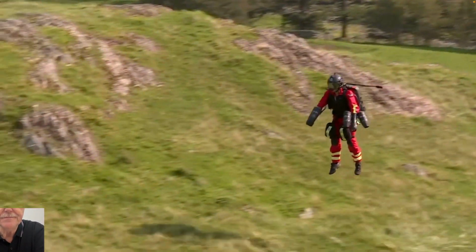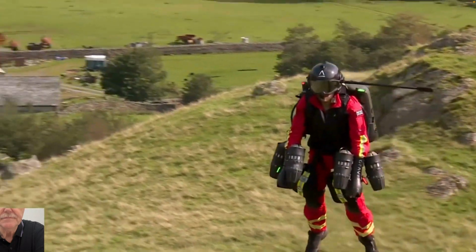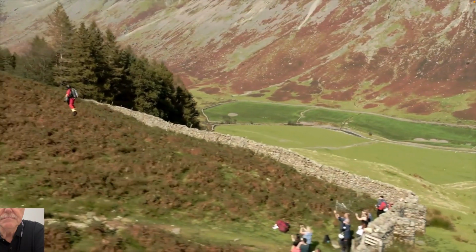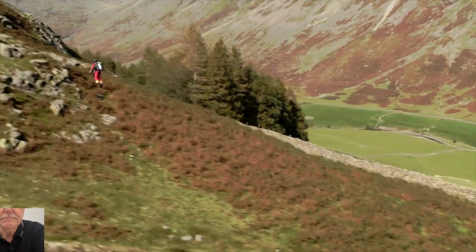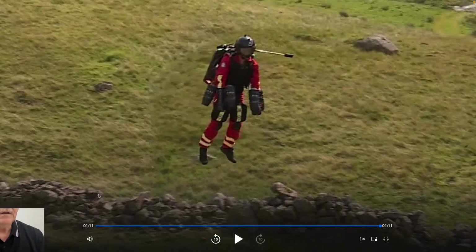Some journeys would be much shorter than this. And Richard says it's also safe for the person flying, even if something goes wrong. The ambulance service hopes that with some changes to the design, they'll be able to get paramedics flying up the mountains by next summer. Very cool.